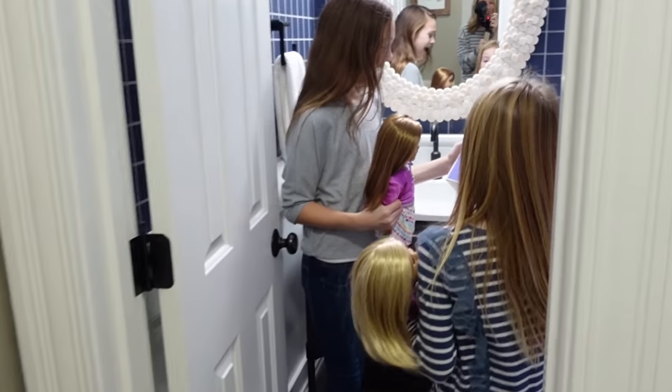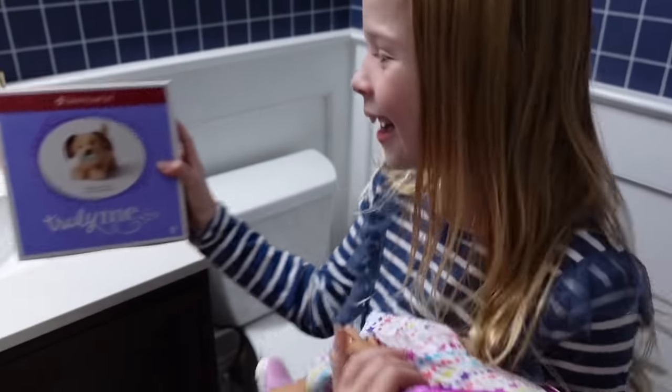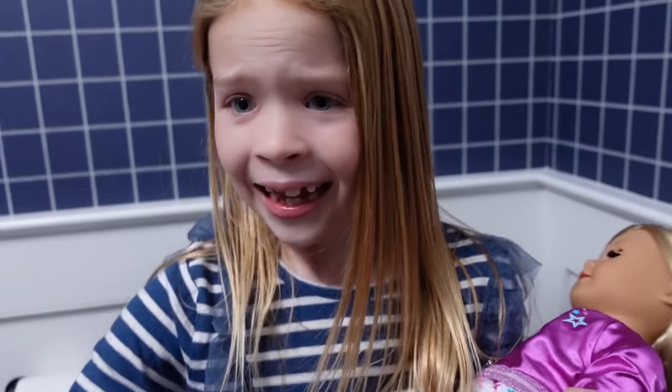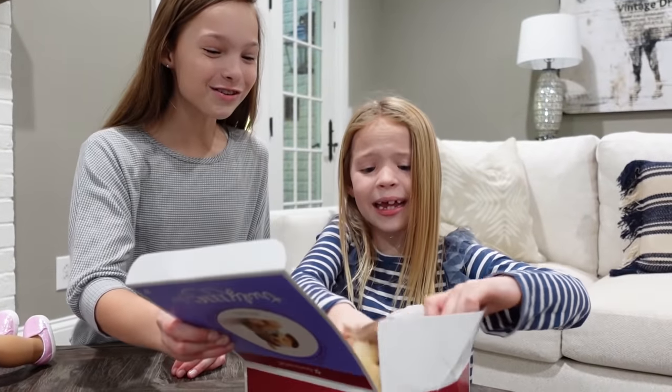Did you find it? It's a puppy! A puppy! A puppy! Maya is our puppy lover, so I knew she would jump up and down when she saw this. Epic! Let's get out of here and go open it. Yes! Open it! Oh my goodness!